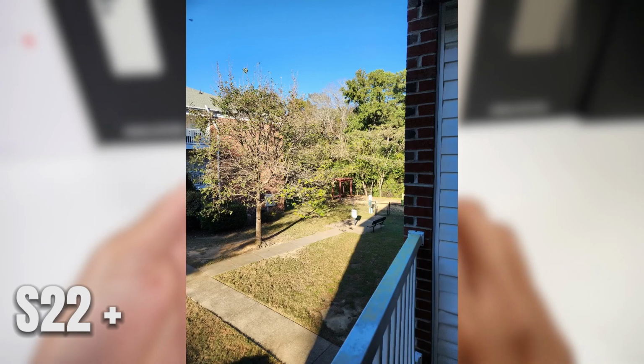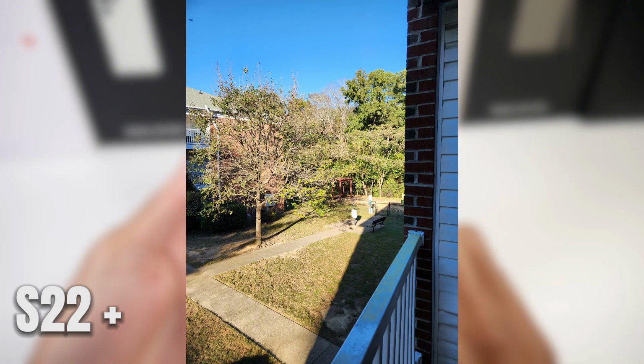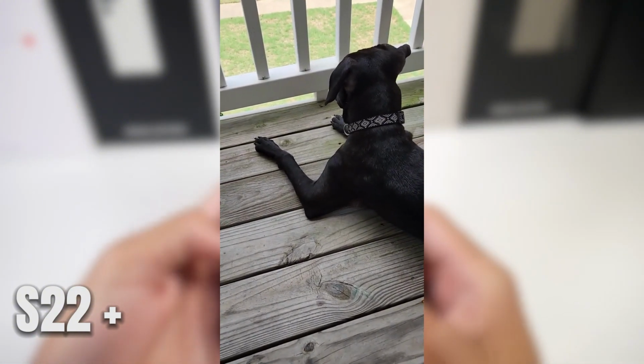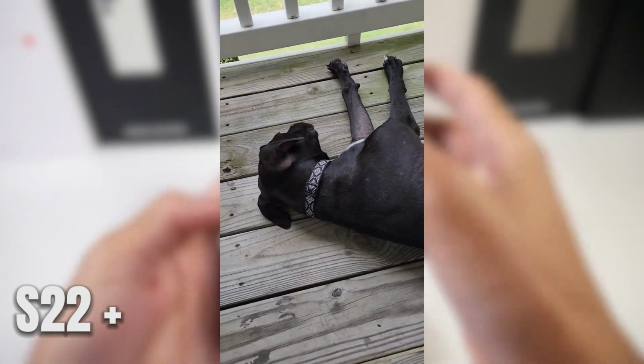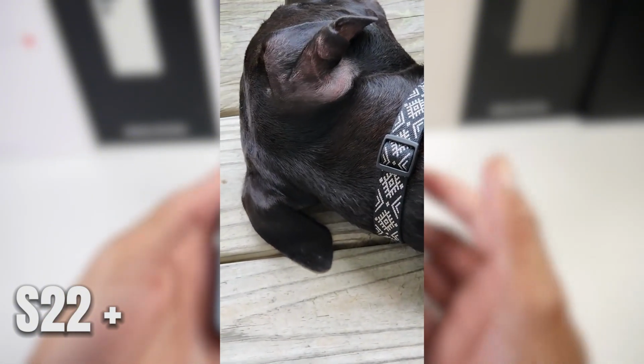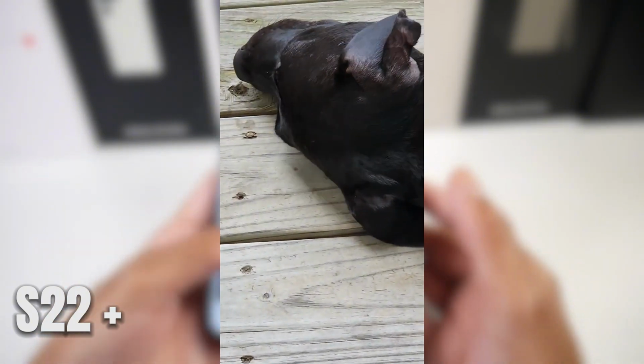The battery life is also pretty solid on here. It's got a 4500 milliamp hour battery. It actually has 45 watt charging, which is really good. Wireless charging and reverse wireless charging are on board. I get pretty good screen on time as a lighter user. I really don't have any major complaints with the S22 Plus. So overall, it's a solid device in pretty much all categories.